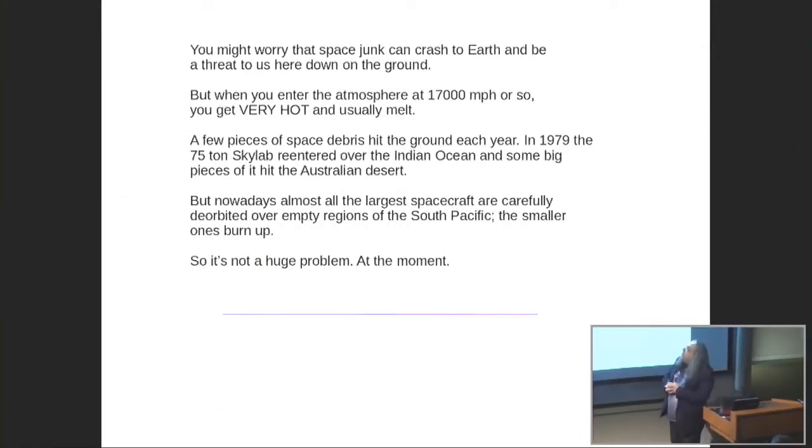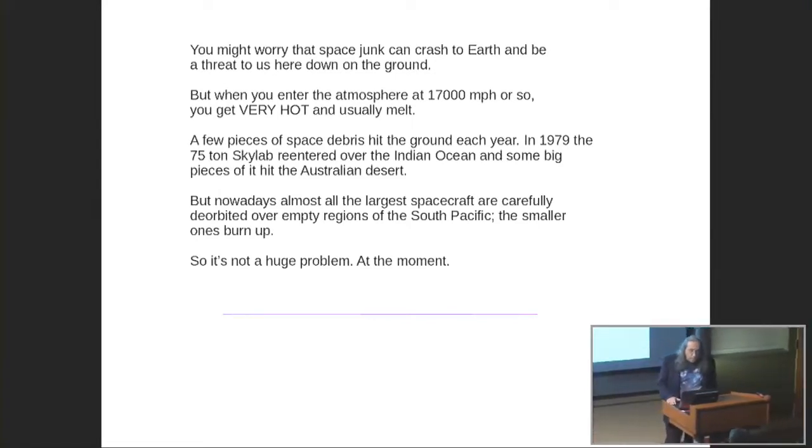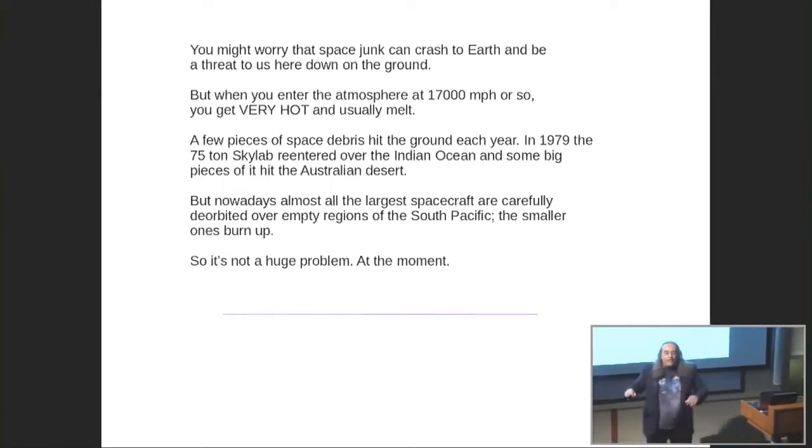So there's another problem with space debris that you might worry about, which is that it might crash to Earth and cause lots of damage. There's been some media press about that recently. But the thing is, when you enter the atmosphere, so you're orbiting the Earth, and if the Earth didn't have an atmosphere, you just orbit forever and ever, falling around the Earth, just like the Moon does. It's far enough away it doesn't feel the atmosphere.